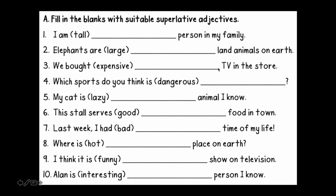Alright, welcome back. Let's check the answer. I am the tallest person in my family. How can we transform the word tall to its superlative adjective? Very good. So we just add est at the back. So it becomes the tallest. Number 2. Elephants are the largest land animals on earth. The word large is only one syllable. So using the one syllable adjective rule, we just add st. It has already an e at the back there, so we put st, the largest.